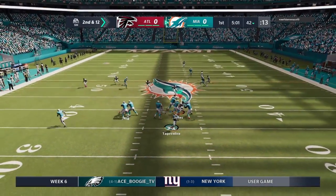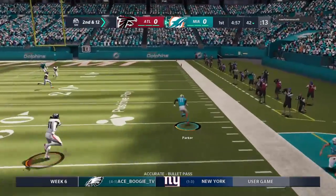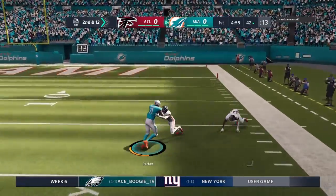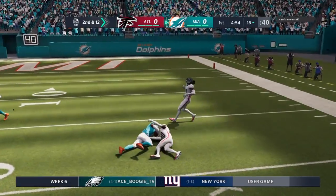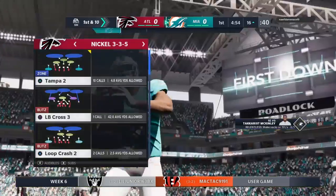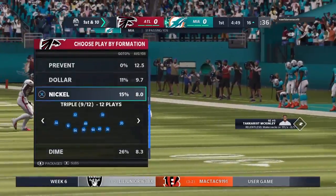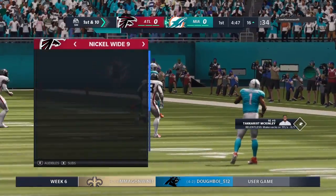Here's Tua. Eluding the pressure right. Got a man open. That's Devontae Parker complete. And they finally bring him down, but he reaches the 16. That's good. It's a big play there for Miami. 42 yards. 1st and 10 at the 16-yard line.